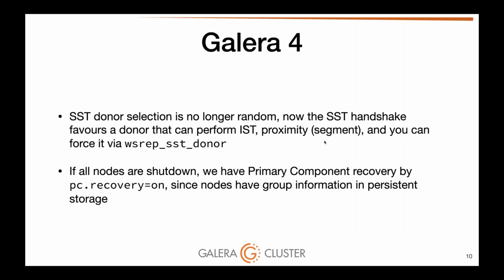We also have a donor selection process, and you can also force it via wsrep_sst_donor. So we actually look for donors that can perform ISTs. We look at proximity segments, etc. And we also ensure that we have primary component recovery turned on by default in Galera 4. So another extremely useful feature.